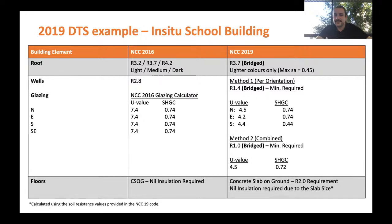Important to mention here that the solar heat gain for the glazing hasn't changed between 2016 and 2019, and that's because of the amount of shading on this building. So we'll see on the next example that it's certainly increased in stringency. It's just in this case it's not actually showing.